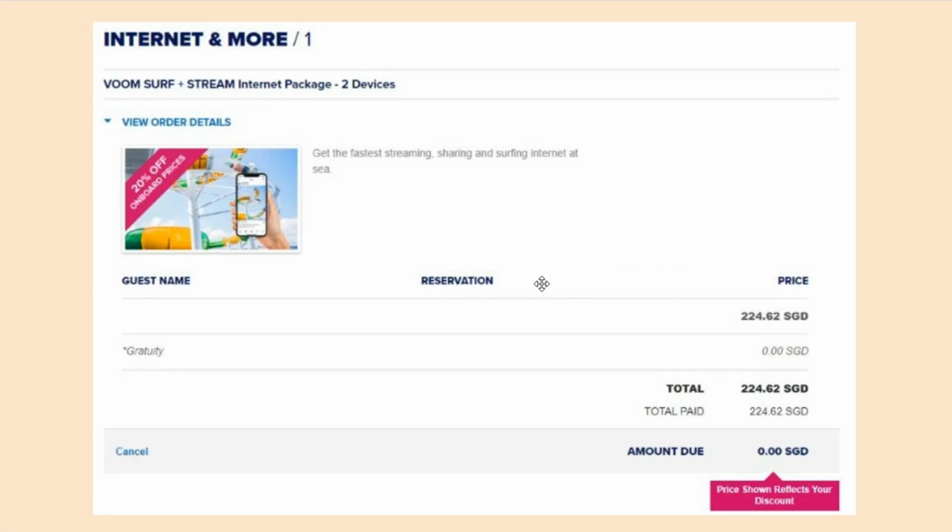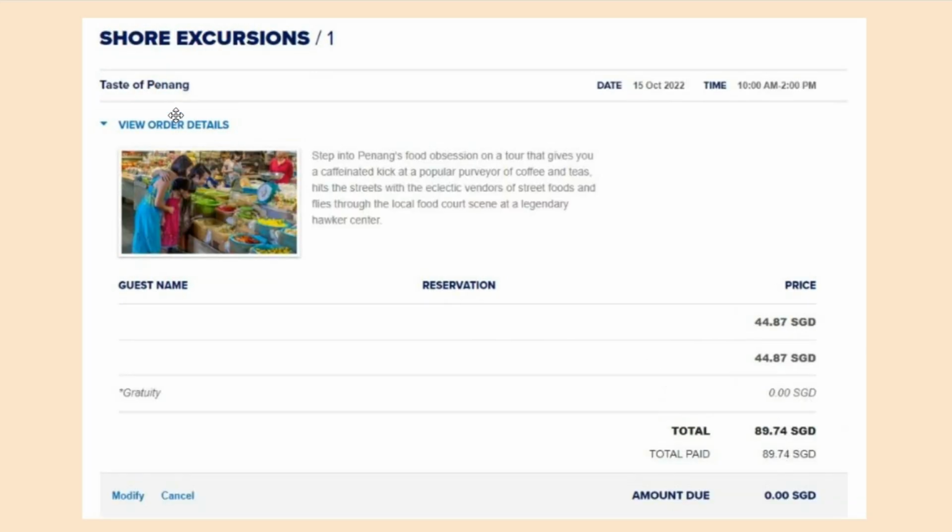This is the internet package that I bought. They will send out emails to you after you have bought your cruise package, asking whether you want to buy these add-ons. The earlier you book, the cheaper the internet package will be, because it gets more expensive over time as you get closer to the departure date. I bought this Surf Plus Stream for two devices, and my total was 224. The other one I bought was the Taste of Penang for two persons, and in total I paid $889.